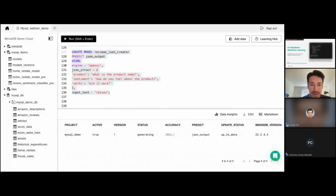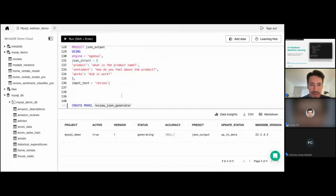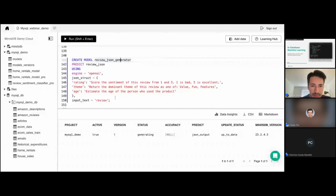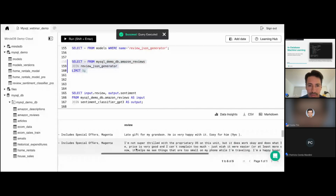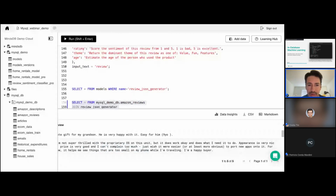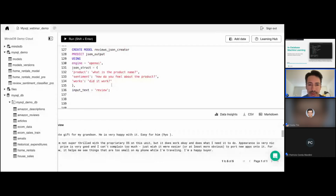And let's join this model, review JSON creator. Actually, we have another one here. And let's join that with the Amazon reviews. Now, check this out. I created two models. I created this one that has rating and essentially tells it, okay, score the sentiment of this review from 1 to 5, the theme, and the age. And I had another one that is actually asking more plain English questions. And let's try them both.